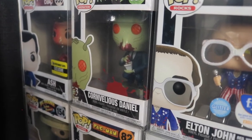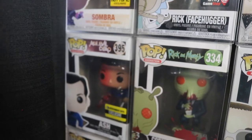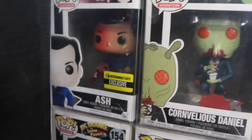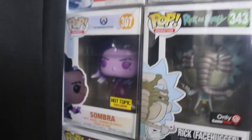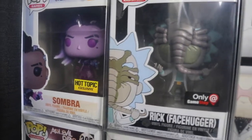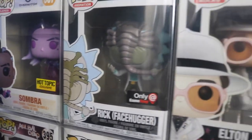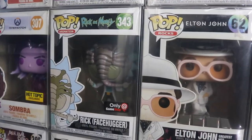Then we have Cornelius Daniel from Rick and Morty. We got Ash, the Entertainment Earth exclusive. He all bloody up in there. He got his chainsaw arm. Yeah, we got Sombra, Hot Topic exclusive. She's, you know, hacking, turning invisible, about to, you know, do her thing. We got Rick and Morty with the Rick and Morty Rick face hugger.